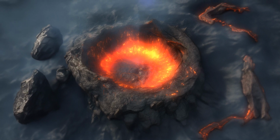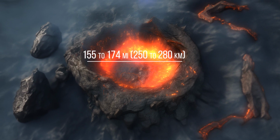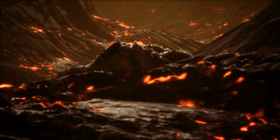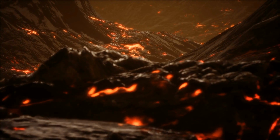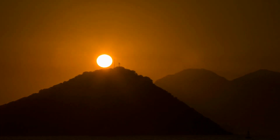It used to be even bigger when it first formed, though. Maybe even 155 to 174 miles across. It's hard to figure out its true size because the crater has been eroding for the past 2 billion years. Think of it like slicing off layers from the rim of a bowl. The diameter gets smaller with each slice.